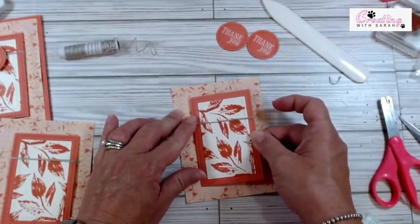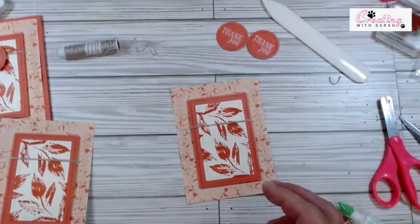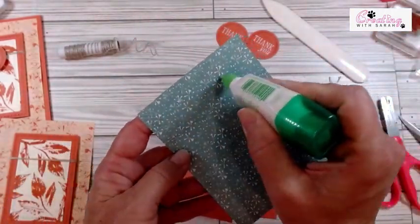And I probably won't make you sit and watch me tie 2 more bows. If you want to, you totally can, but we'll at least get the cards put together and I can do the bows later. Famous last words, right?